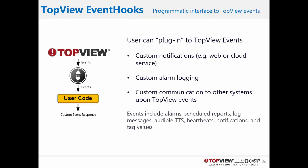Event hooks are a second method for custom TopView alarm and event response that provide more control and tighter integration with TopView. Event hooks allow users to write .NET plugins for the TopView engine. As events occur in TopView, they are delivered to the plugin where the user can control the desired response to the event. Uses of event hooks may include custom notifications, custom logging, and communication to external devices and systems.